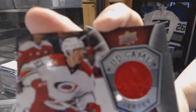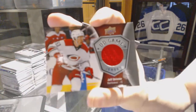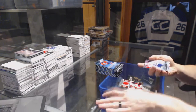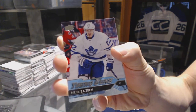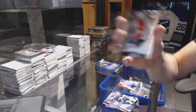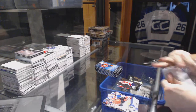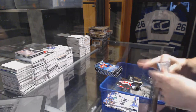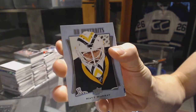And we start with an Upper Deck Game Jersey for the Carolina Hurricanes, Jeff Skinner. Young Guns for the Toronto Maple Leafs, Nikita Zaitsev. Shining Stars for the Florida Panthers, Jaromir Jagr. Portraits for the Pittsburgh Penguins, Matt Murray.